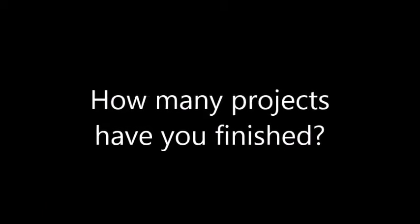How many projects have you finished? I thought the answer to this question was 2, my pincushion and my dolphins. But when I was with my nans, I found that I'd actually done 3 projects, and I will show you number 3 later, because it was the first project I finished. So the answer to that is 3.